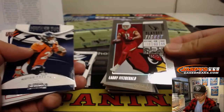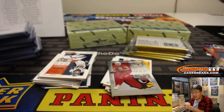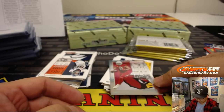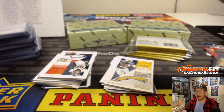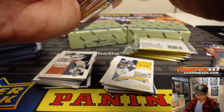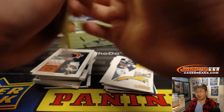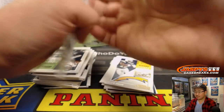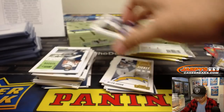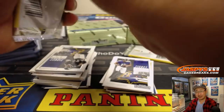Come on, Joe. Well, it wasn't an auto, but it was still a serial numbered card. Was that it? Backwards Cardinals, Thomas saying. There it is. I missed that Larry Fitzgerald playoff ticket out of 175. Come on, me. Good eyes, you guys. Thank you. That's teamwork right there. I tried a Brandon Cooks to 99. Your Larry Fitzgerald, Nicholas Casberg. Can you believe that? Unbelievable.